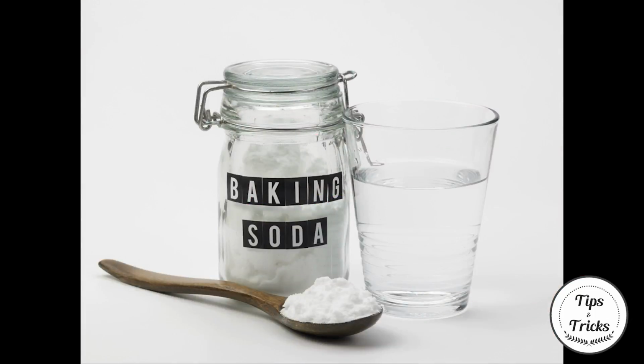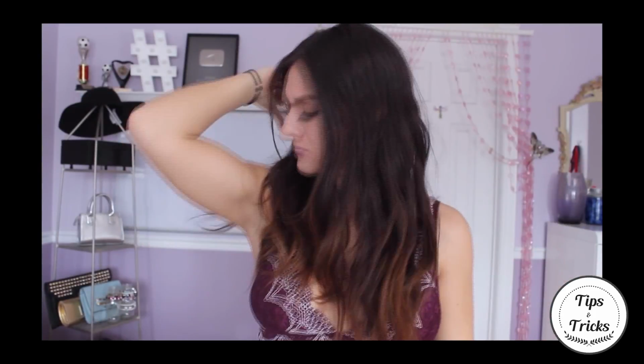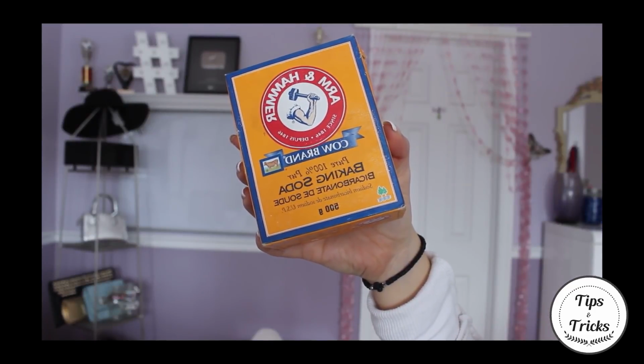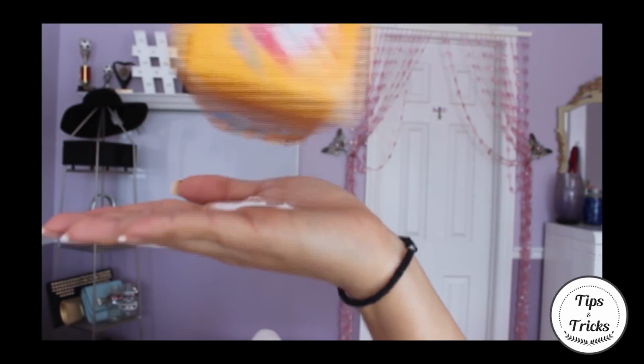Deodorant. Baking soda is the cheapest deodorant that you can find easily in your house. Apply it directly on your underarm area and you can see a great result. No more sweat and no more terrible smell.